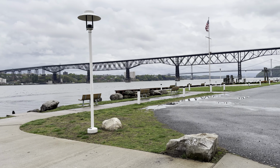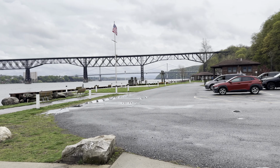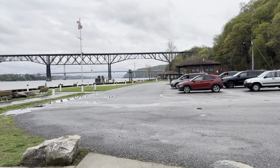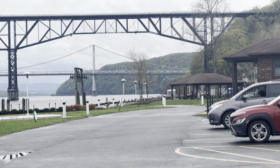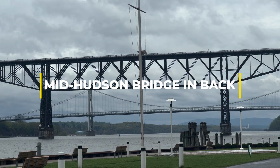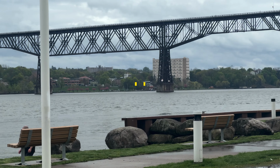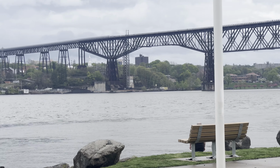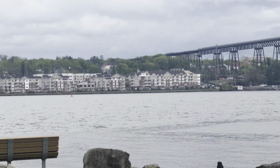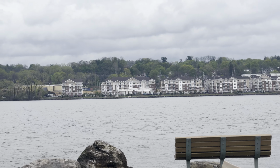That's the walkway over the Hudson Bridge. You can walk from Highland, New York to Poughkeepsie, New York. It's actually really cool. Let's see if we can zoom in a little bit. We're locked. Yeah, walkway over the Hudson. It's a little breezy. Hopefully that breeze is not ruining my video. We shall see. It's Poughkeepsie, New York over there. Let's zoom out a little bit.